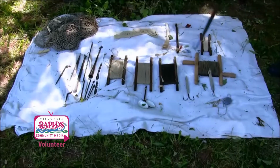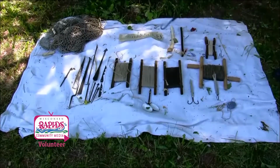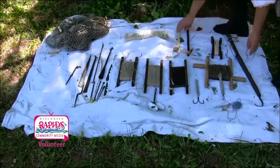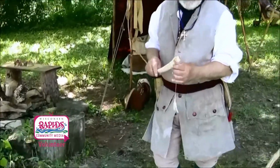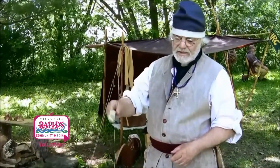And there's some various harpoons and spears for spearing fish, some ice chisels that were used for ice fishing, and before 1720, the Indians used fish decoys.